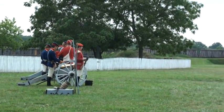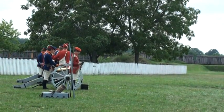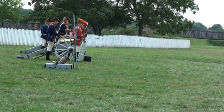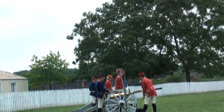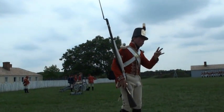So 170 feet below them is the Niagara River. In front of them, the British line up in a big long line, and they fix bayonets and start a charge. So Winfield Scott had two options: swim or give up. Well, or die. So swim, give up, or die. We'll see what you guys would do.